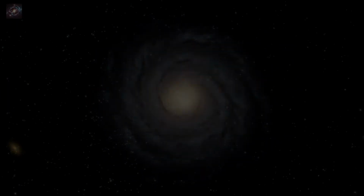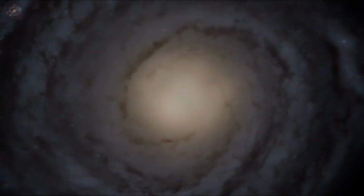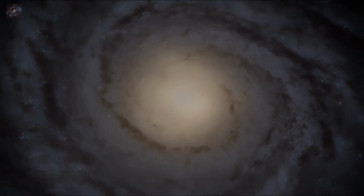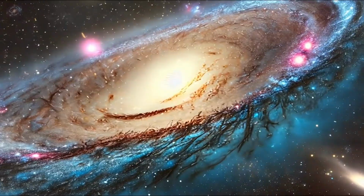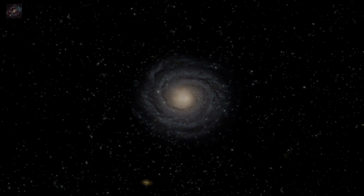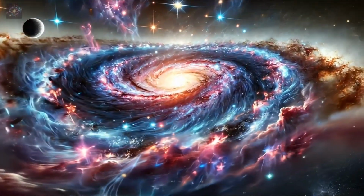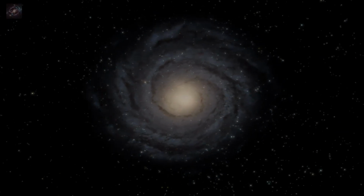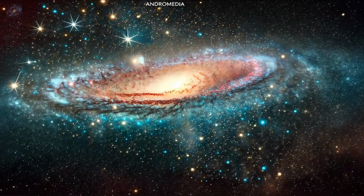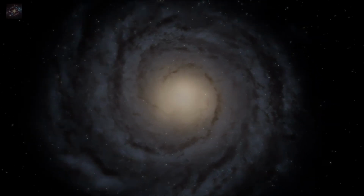In Andromeda, regions of active star formation are often accompanied by intense feedback from massive stars. These stars emit powerful ultraviolet radiation, which ionizes the surrounding gas, creating glowing nebulae known as HII regions. As these stars reach the end of their lives, they explode as supernovae, releasing vast amounts of energy and enriching the ISM with heavy elements. This enrichment is a critical step in the chemical evolution of galaxies, as it provides the building blocks for planets and life. The chemical composition of Andromeda's stars and ISM offers insights into its history of star formation and mergers.